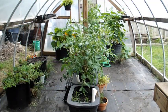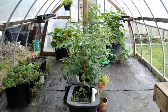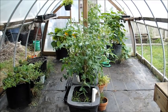Inside the greenhouse here, I've got a couple of containers that have some tomatoes in them. I've got a couple of varieties, our favorites, that I'm trying to get going in here, and it's kind of tough. It gets pretty warm in here. We've had some days up in the upper 90s so far this year, but so far everything's done pretty good.